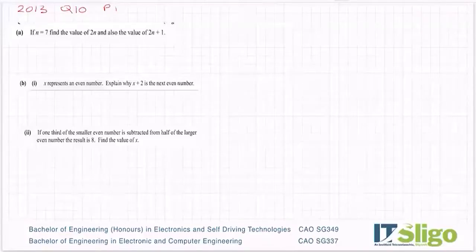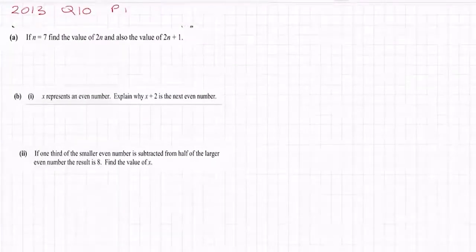Let's have a look at this algebra question on the Junior Cert higher level course. It's the 2013 question 10 on paper 1. If n is equal to 7, find the value of 2n and also the value of 2n plus 1.